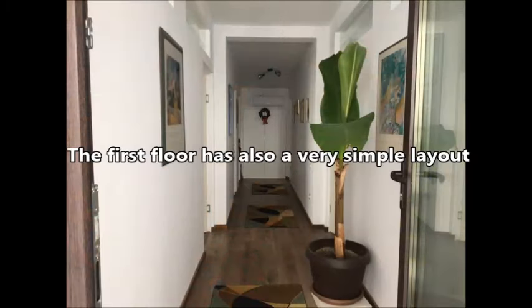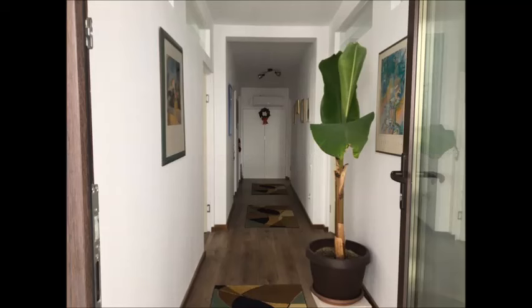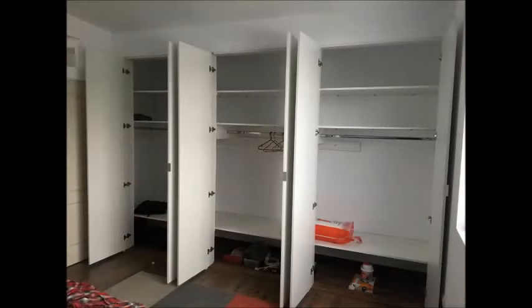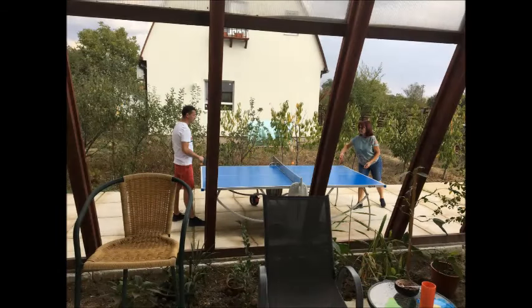The first floor has also a very simple layout with a central corridor from which we have direct access to each bedroom, family room, bathroom, and the dressing room. The two bedrooms have large wall-to-wall closets and so has the family room. In front of the garden, we built a patio and we placed a ping-pong table, which became a favorite sport activity for many of us.